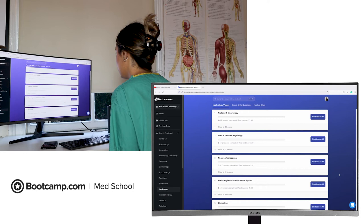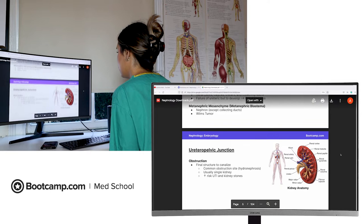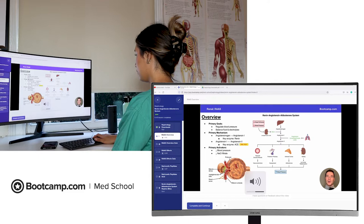Another great feature are the tutorial handouts, which are PowerPoints that accompany the lessons. They contain explanations and helpful diagrams. These are a huge bonus for an iPad user, as you can annotate them. So this first video is going to be a general overview of what is this system that we talk about when we say the RAS system, and why is it important?